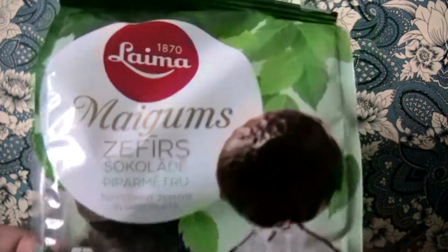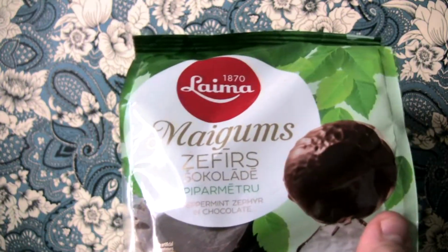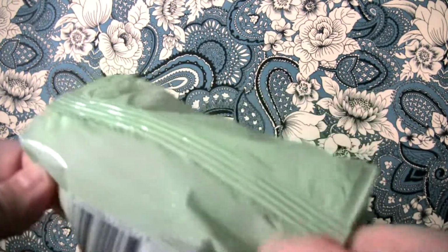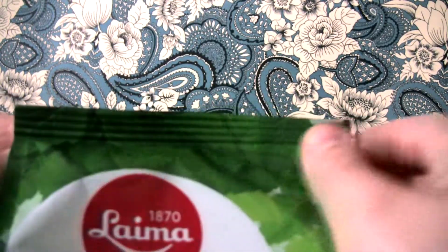Now, previously we opened one of these from underneath. This is one of the newer type of packaging, which sadly is not stickered from under, so you're gonna have to open it the same way no matter which end you open. Which is kind of boring in my opinion. I like the little cheat on the old packaging.